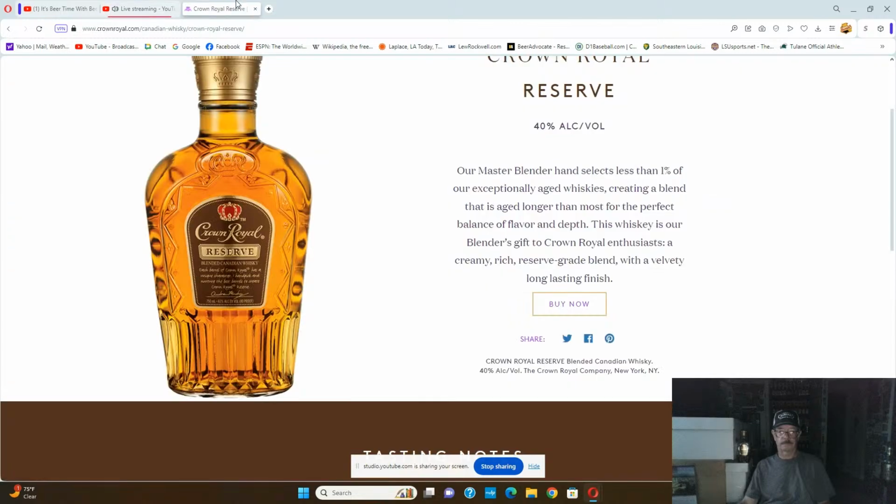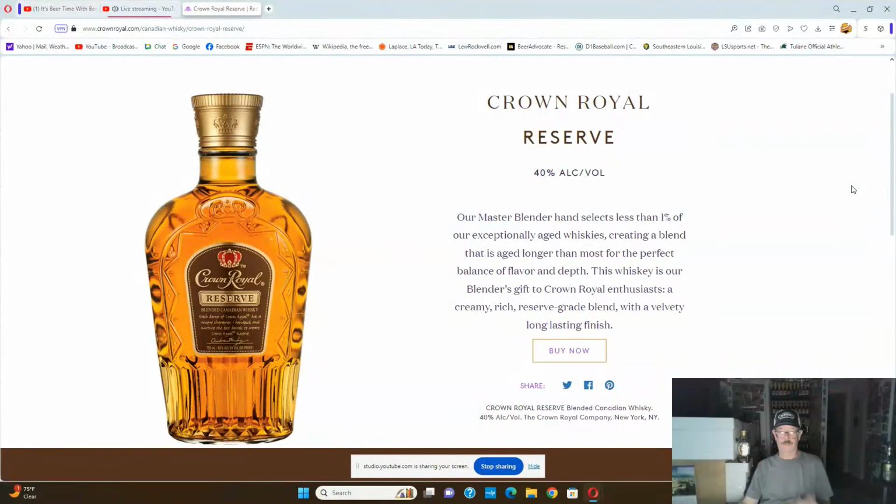Well, let's look at some websites real fast, and then we'll do the so-called challenge. Like I say, a challenge in. So there's Crown Royal Reserve. Like I was telling you, still only 40%, a high proof. It's all about the taste, not the alcohol impact. There you go. Been on the market 3 years as Crown Royal Special Reserve, or as they call it now, Reserve, even though the cap still says Special Reserve.